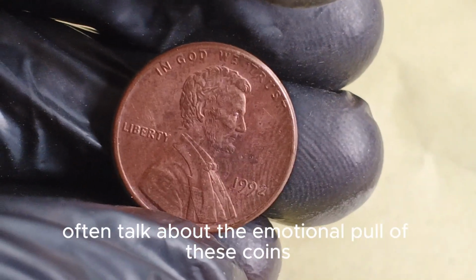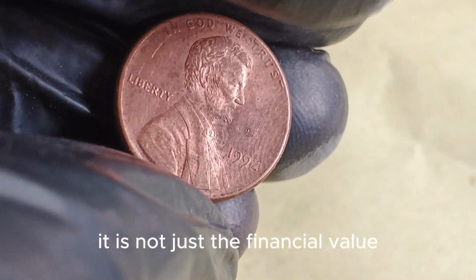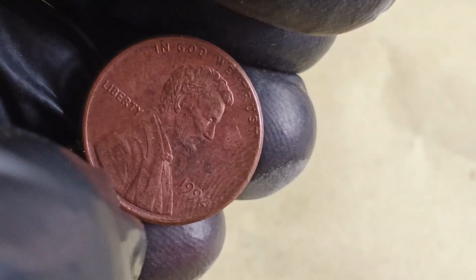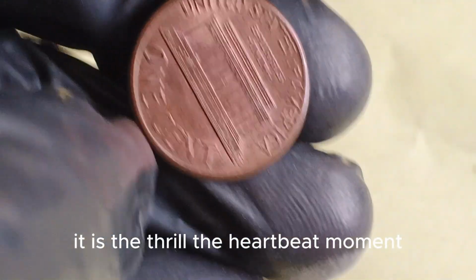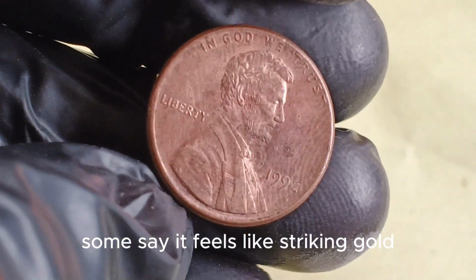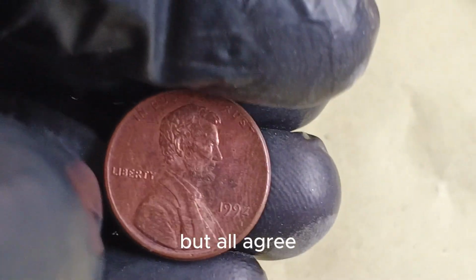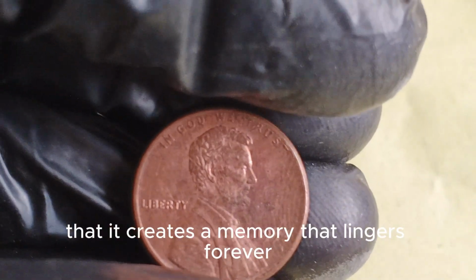Collectors often talk about the emotional pull of these coins. It is not just the financial value, though that can be significant. It is the thrill, the heartbeat moment when you realize you've found something extraordinary. Some say it feels like striking gold, others compare it to winning a small lottery, but all agree that it creates a memory that lingers forever.